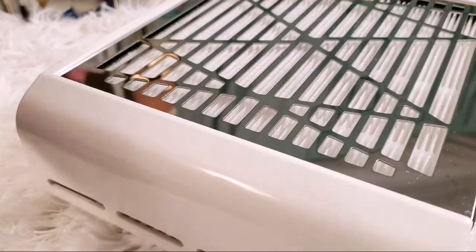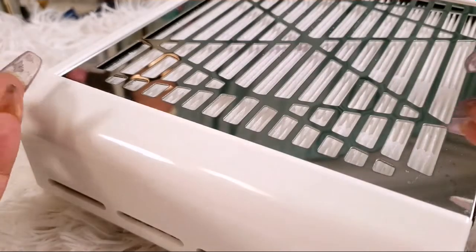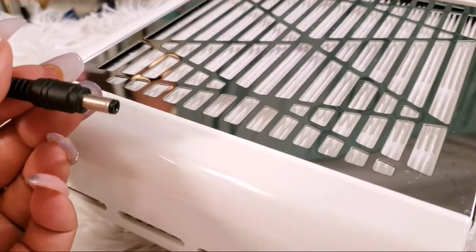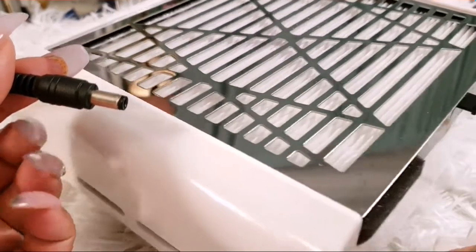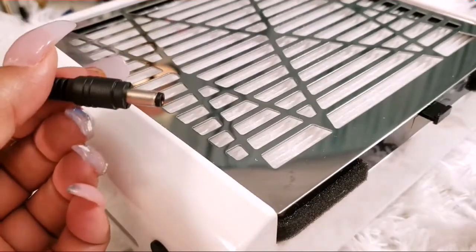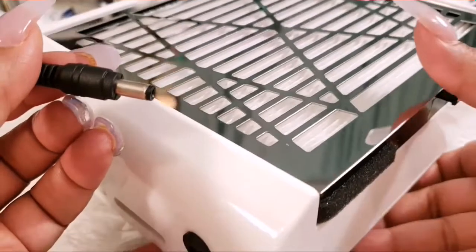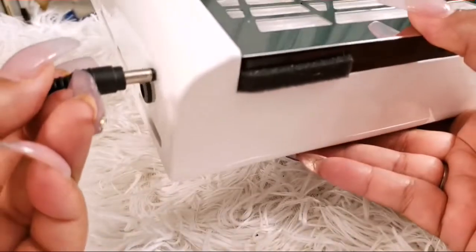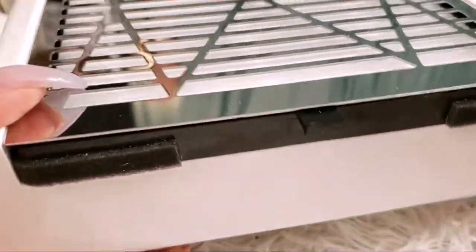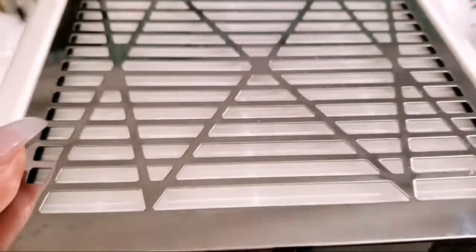So I did want to let you know that once you plug the US end plug into your wall unit, the electrical socket, it will light up. Mine turned blue. And now I'm going to put the adapter in here. And then we will turn this baby on just so you can hear how it pretty much sounds.